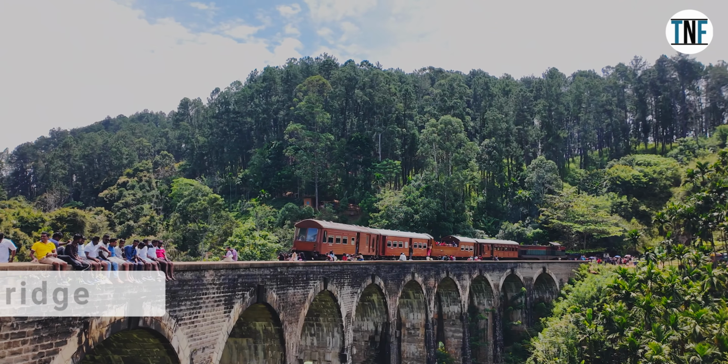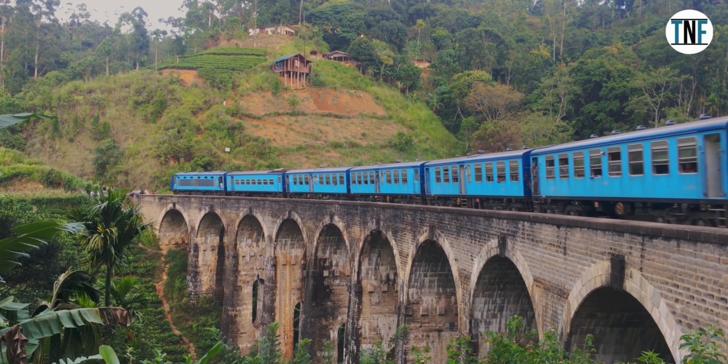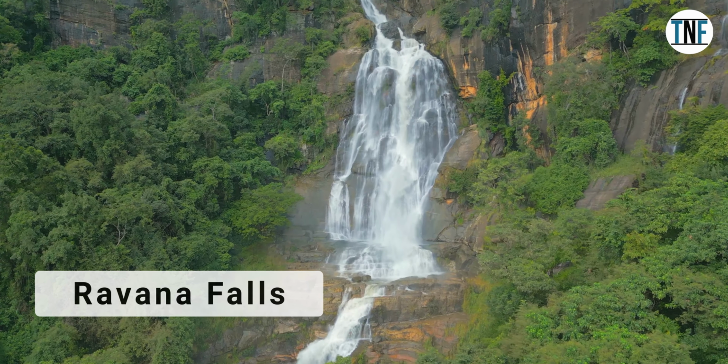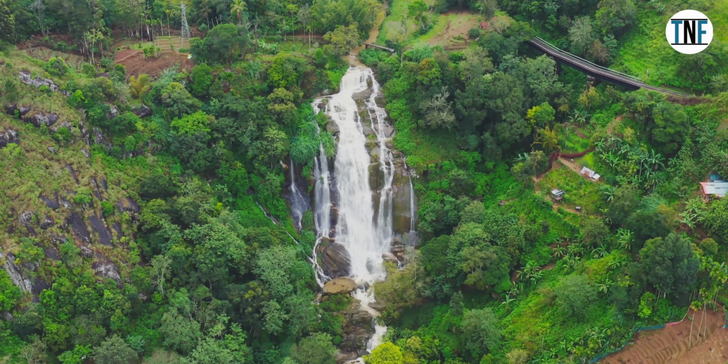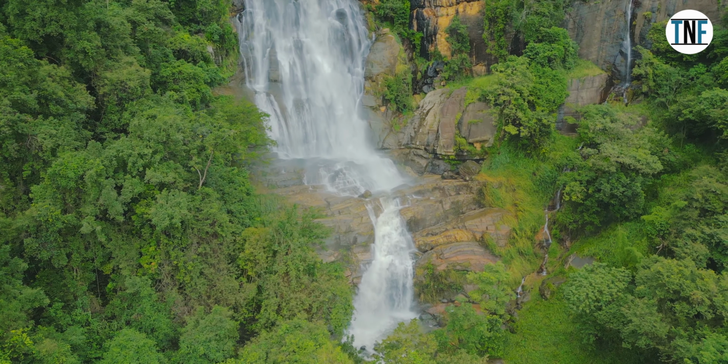In Ella, we visited the 9 Arches Bridge, an engineering marvel from the colonial era. Next, we explored the refreshing Ravana Falls. A tuk-tuk ride to both spots is available for a few hundred rupees.